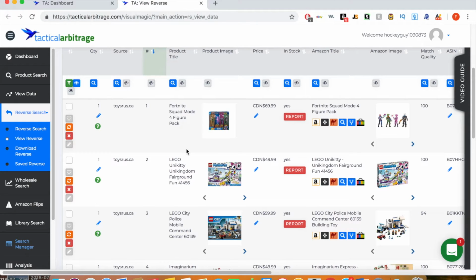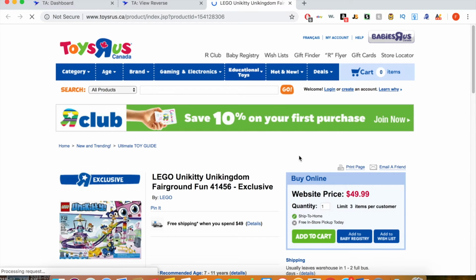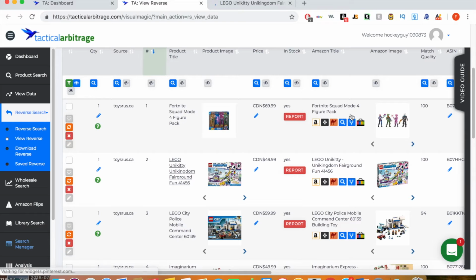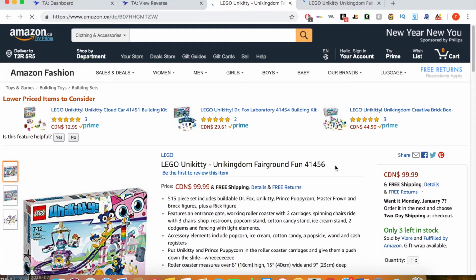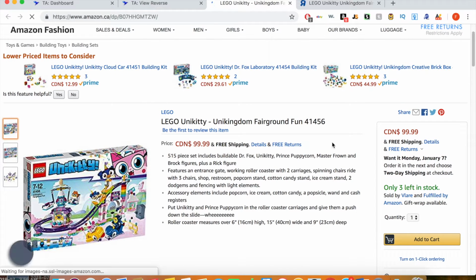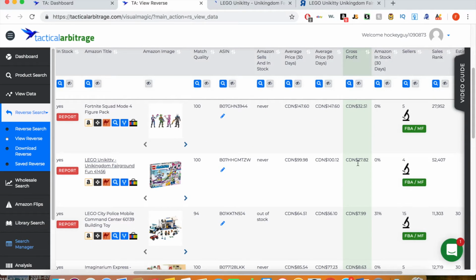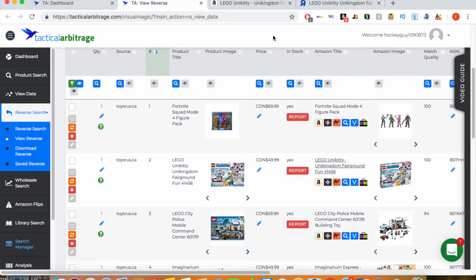The next one is Lego, and it's $49.99 on Toys R Us. You can buy 3 once again. So $49.99, and on Amazon.ca it is selling for $99.99. So double the price after all fees and everything. You can make $27 profit on that one. So buy 3 of those, make another 80 bucks. Pretty easy money, and that's another profitable product that you can purchase and resell on Amazon.